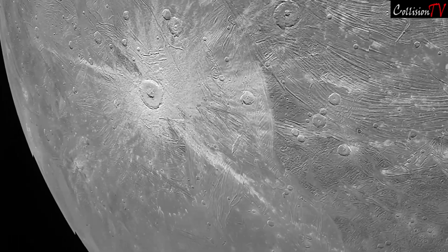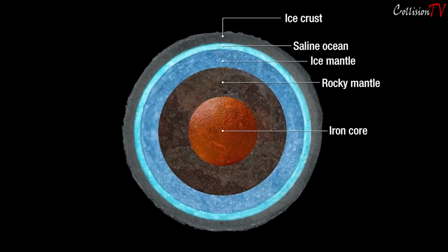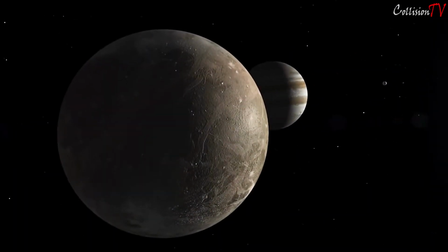In addition to its primary mission, Juno has also been able to study Jupiter's moons. The spacecraft has flown close to 3 of Jupiter's moons, Io, Europa, and Ganymede. These moons are all very different from each other.